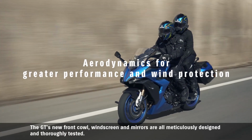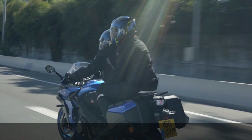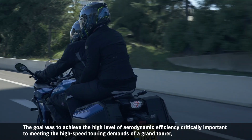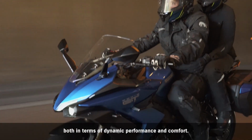The GT's new front cowl, windscreen, and mirrors are all meticulously designed and thoroughly tested. The goal was to achieve the high level of aerodynamic efficiency, critically important to meeting the high-speed touring demands of a grand tourer, both in terms of dynamic performance and comfort.